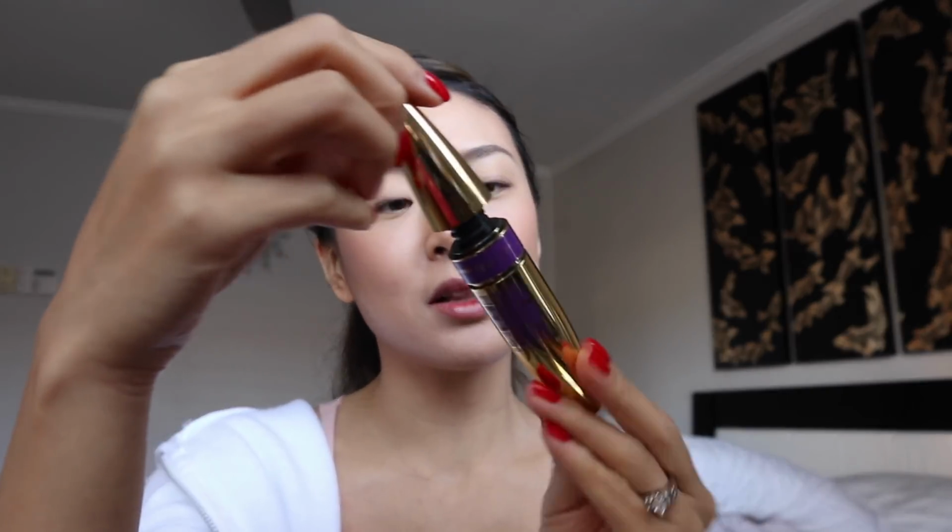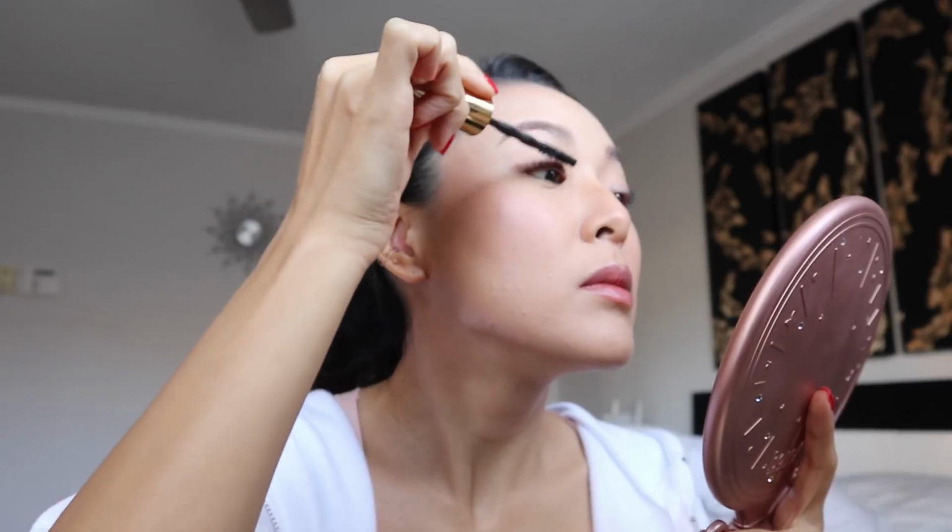So it is day 4 of our mascara showdown. Today I'm using the Maybelline Colossal Big Shot Volume Express Mascara. Okay, what's happening? Is this my favorite one so far? Do you see how long that got? Wow. Why does that look so good?